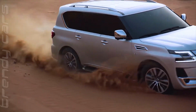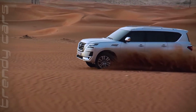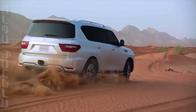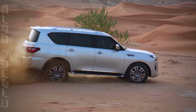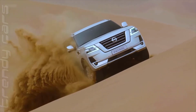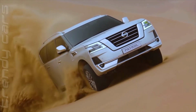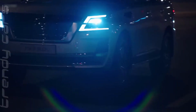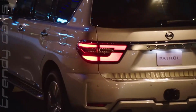The 2020 Nissan Patrol arrived in Australia late last year with a facelift and a revised standard equipment offering. We didn't get some of the features we would have liked after seeing the international spy shots, but its value for money equation remains as sharp as ever.